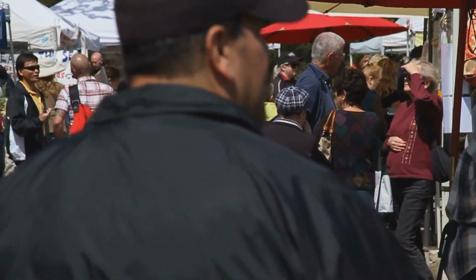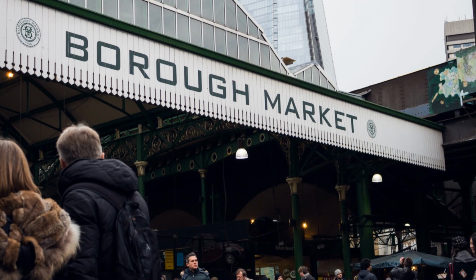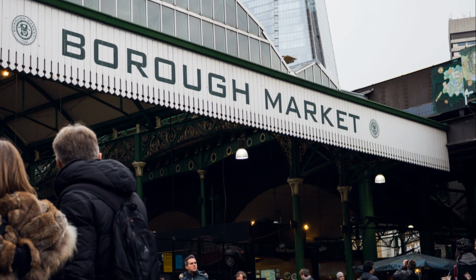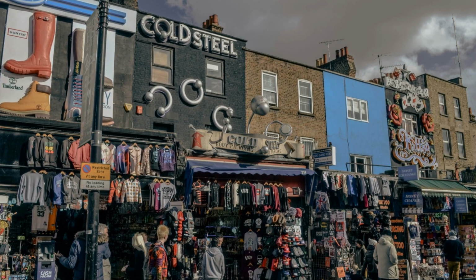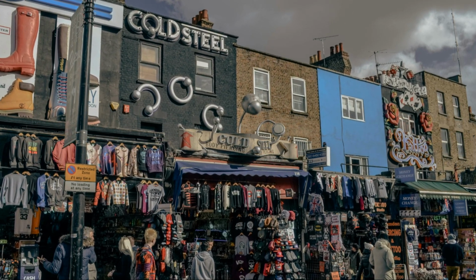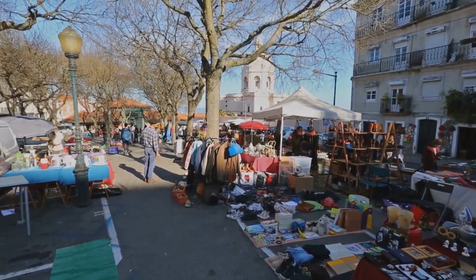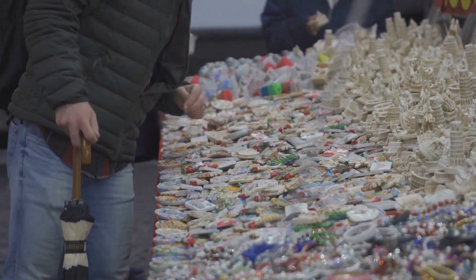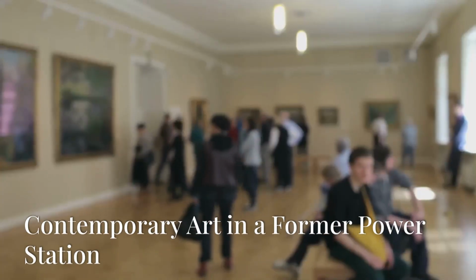Calling all bargain hunters and antique lovers. Portobello Road Market is a must-visit for anyone who loves to rummage for hidden treasures. This world-famous market is a treasure trove of antiques, vintage clothing, quirky souvenirs and delicious street food. Spend a morning browsing the stalls, haggling for bargains and soaking up the vibrant atmosphere. You never know what you might find, just be prepared to haggle like a pro to get the best deals.